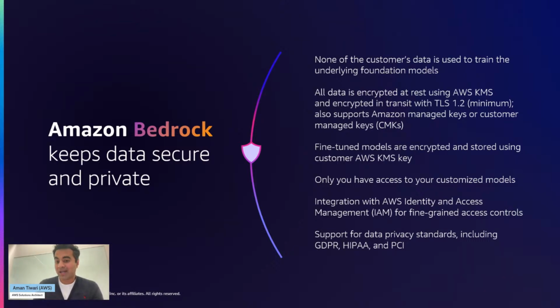We have a mandate that for all our AWS service public endpoints, we require TLS 1.2 to uplift the security posture as a whole for AWS. TLS 1.3 is also supported. As an end customer, you also get the ability to bring your own keys and manage those keys, which you can use to encrypt.